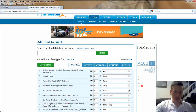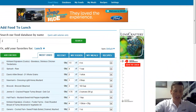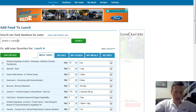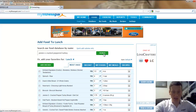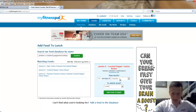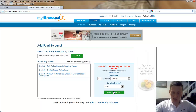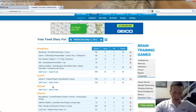And something I usually have for lunch when I was on my fat shredder plan was Jennie-O cracked peppered turkey. Delicious. And I get that right from the deli. They slice it in front of you. That's good stuff. Cracked pepper turkey breast. There it is. I usually have about 6 ounces of that, so 2 ounces per serving. That's 3 servings. Add to diary.